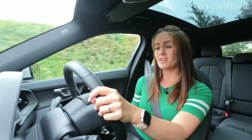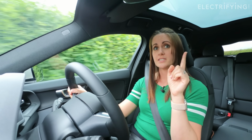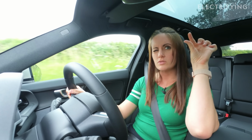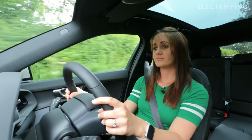No, it feels quite nice. It is very nice and quiet. The seats are very comfortable. The driving position is really nice. The rear window, I do have to point out, does feel quite short to look out of. So it's quite a small window to look out of. I don't think that might bother you though. You might be all right with that.